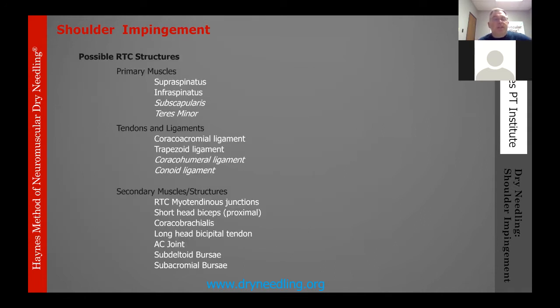So with shoulder impingement, this is not everything that could be an impact with the shoulder and the rotator cuff and impingement specifically, but the possible structures. The primary muscles, I've listed all four of the SITS muscles, but really and truly for impingement itself, supraspinatus and infraspinatus are going to be your two biggies. Subscap and teres minor probably won't have much of a role with impingement there in the shoulder.